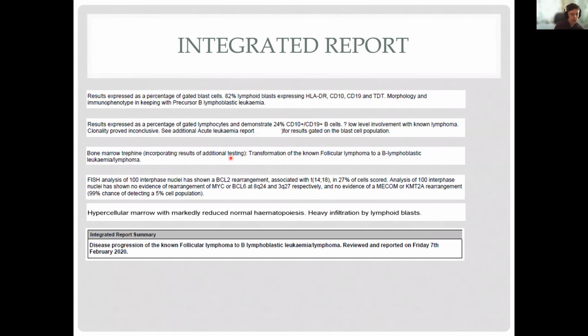So a few conclusions from this one. Progression of follicular lymphoma to B-lymphoblastic leukemia is rare with a poor prognosis. And in this case, we found that both the BD FACSCanto II and the Sysmex XF-1600 were comparable with regards to antigen expression pattern and staining intensities. We do feel it's important when assessing a new analyzer to try and include these complex cases with multiple malignant cell populations, just to make sure that you have that analytical sensitivity.